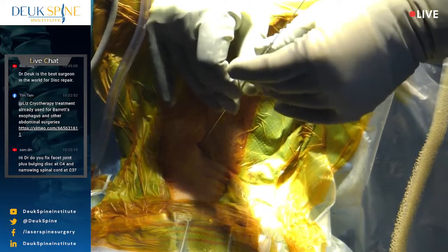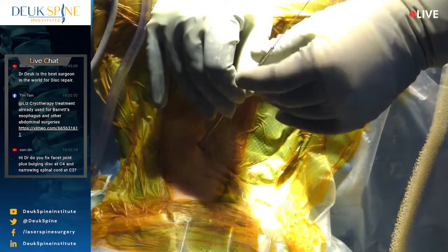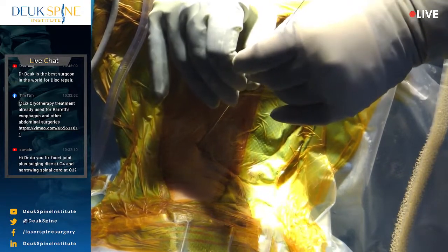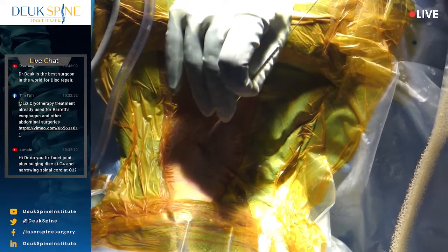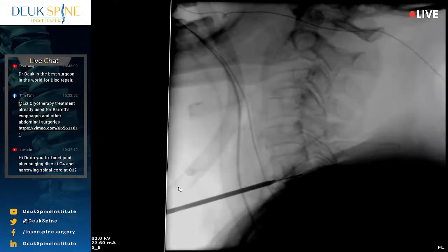So I'm advancing the dilator down to the front of the spine, okay? And you see that first tube I went past, that is the endotracheal tube. And then the second tube is the temperature probe in the esophagus. So you can kind of see anatomically where the trachea is and where the esophagus is. And we've navigated just past them, okay? So now I'm in the front of the spine.